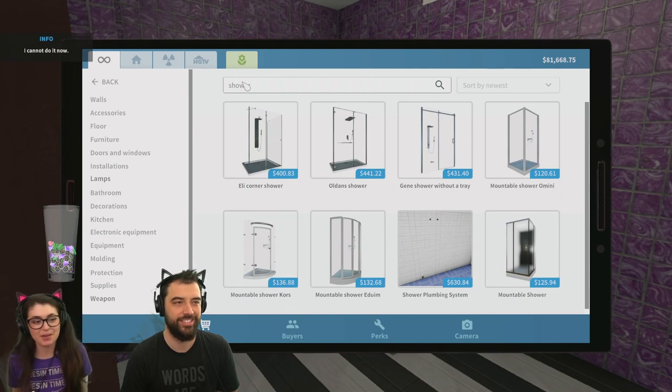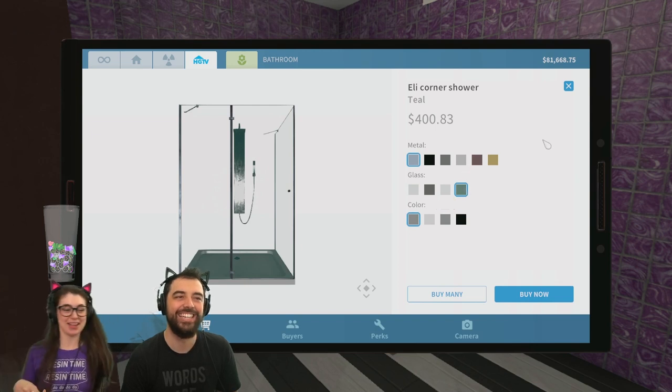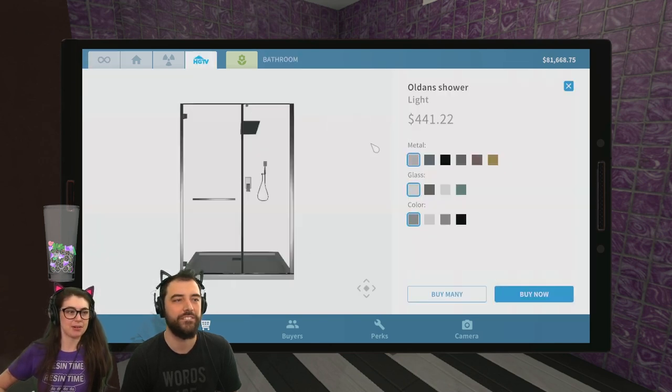Katelyn's hat looks amazing. Yeah. Top of the line. Teal shower, Katelyn. I don't know if teal fits. I almost feel like black would be better.